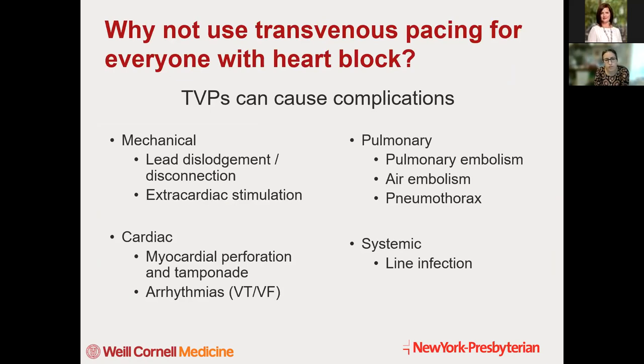So why not use transvenous pacing for everyone with heart block? Well, TVPs are invasive and they can cause complications. Mechanically, you can have lead dislodgement or disconnection or cause extracardiac stimulation. Some patients will start hiccuping or feel this rhythmic beating, because you're capturing their diaphragm in addition to their heart. In terms of the cardiac issues, because we are sticking a catheter into the heart, TVPs tend to have a blunt end. You can cause myocardial perforation and tamponade. In addition, because there is a catheter in the heart, sometimes you can also induce VT or VF.